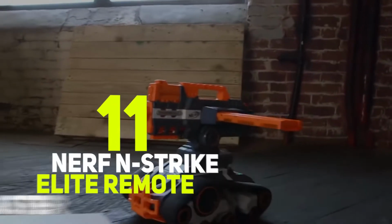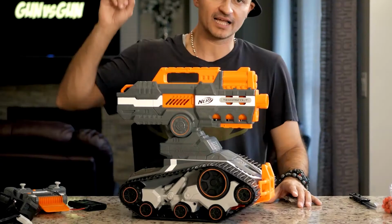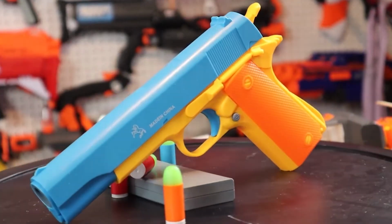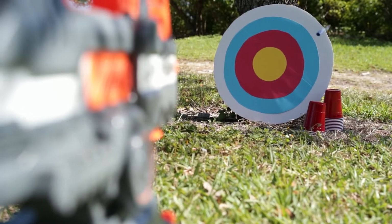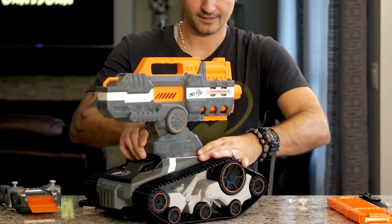11. Nerf N-Strike Elite Remote Control Blaster. Okay guys, we're sorry, but we had to add another blaster in this list. I mean, we told you, guns and blasters are the coolest things ever, and the Nerf Strike Elite Blaster is no different. This tank-like Nerf drone redefines the sneak attack, especially since it's remote controlled. It's also super easy to set up.